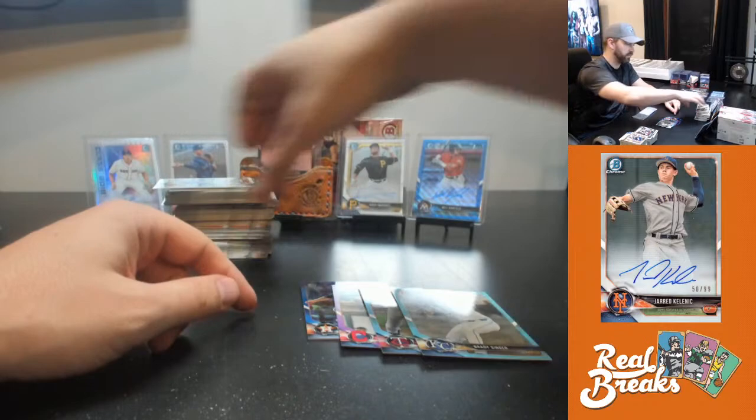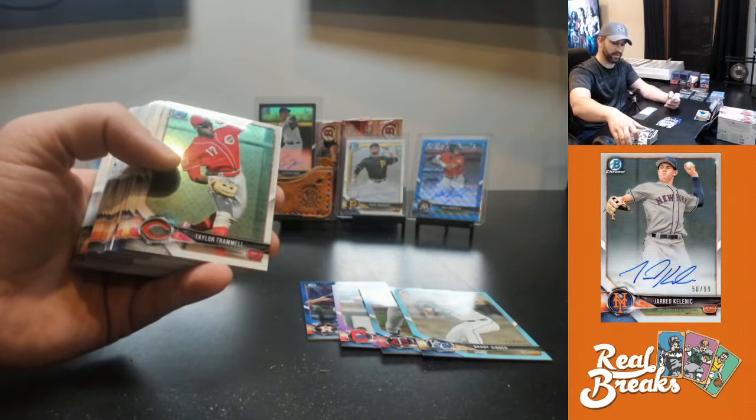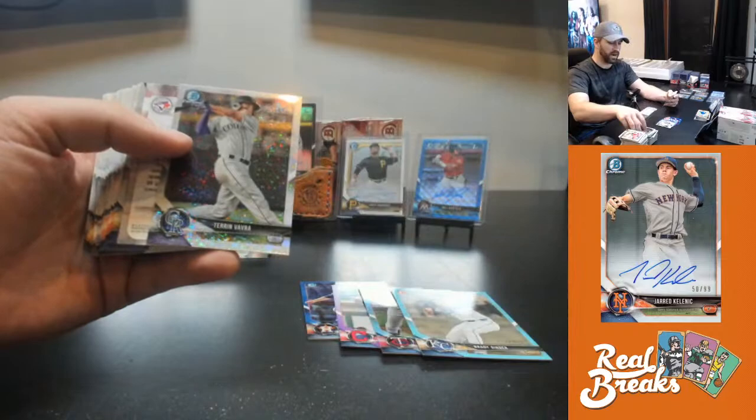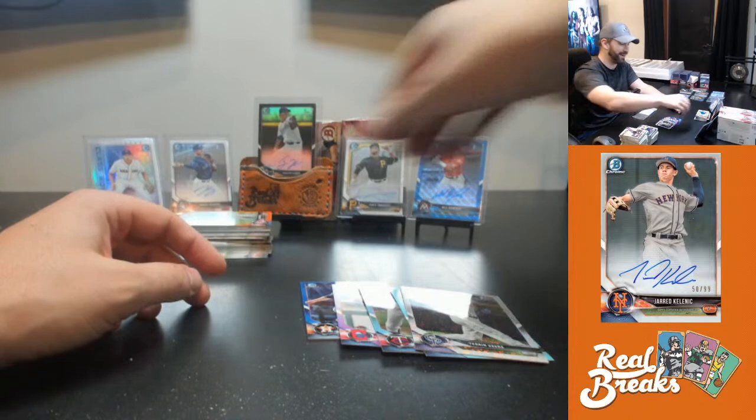Ooh, that orange is a really good card. That orange is a very good card. It's not an auto, but it's nice. Comes a sparkle, Taryn Vavra, first Bowman. He's my former Minnesota Golden Gopher. You ready for this orange? This is beautiful. This is a great card right here.